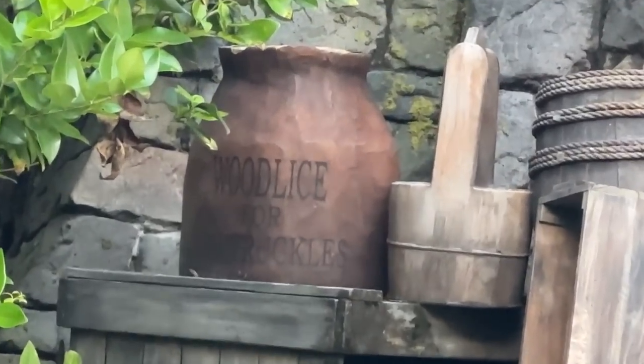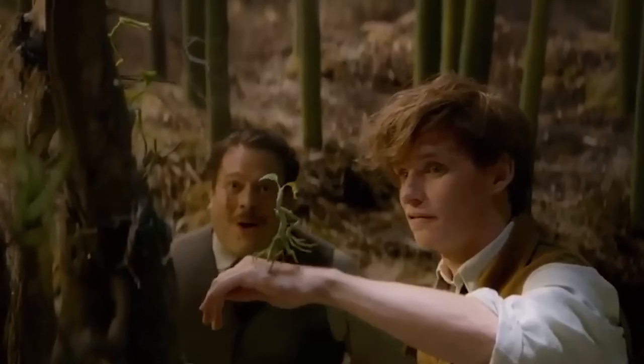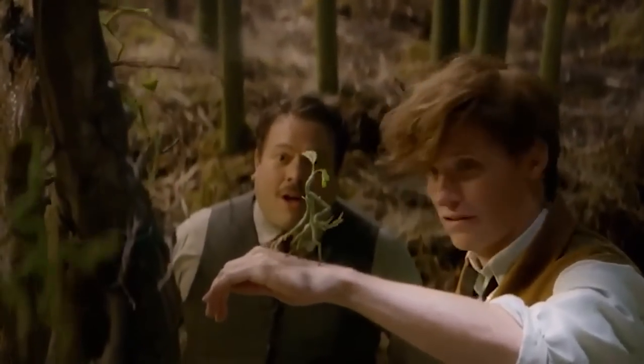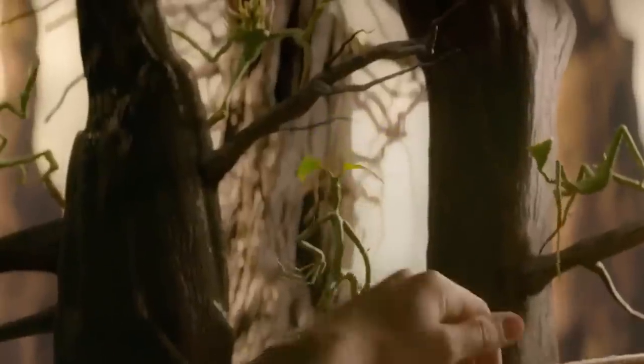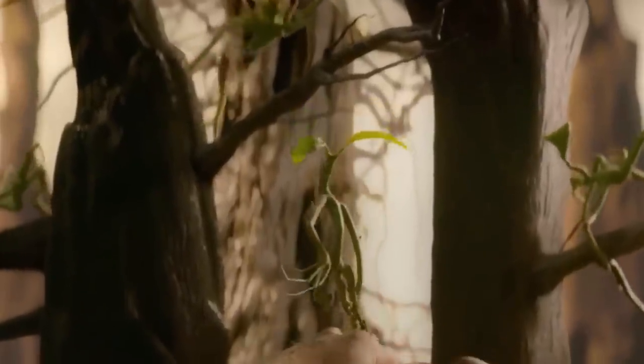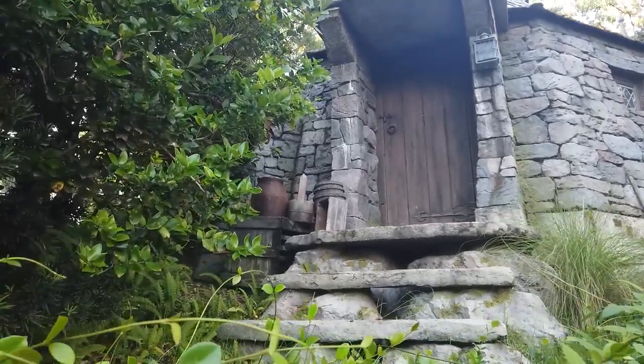And then last but not least, my favorite of the Easter eggs back here, if you look at that jug right there, it says Woodlice for Bow Truckles. Bow Truckles are a little stick-like creature that they do not show in the Harry Potter films. They do appear in the Fantastic Beasts films. However, they are a creature featured in one of Hagrid's classes. So I just love the little details, and I love when there's book-only nods.